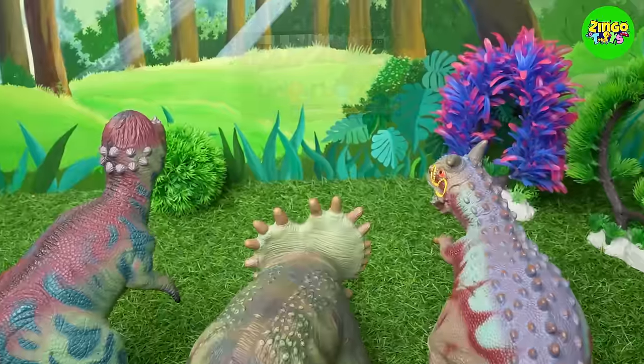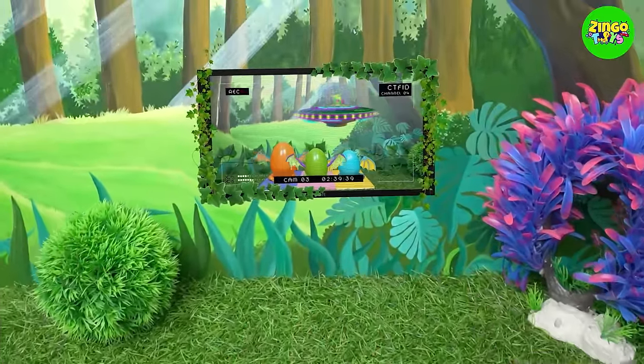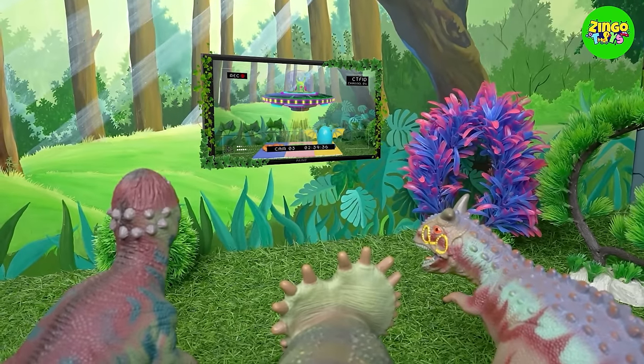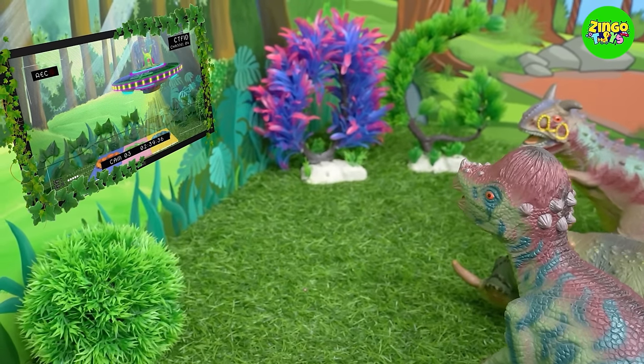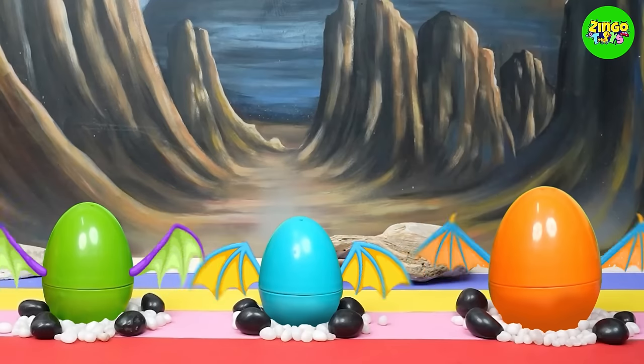They don't know what happened. Here's the surveillance footage. Now the dino moms know. Look, the eggs are here. They are trying to fly away.